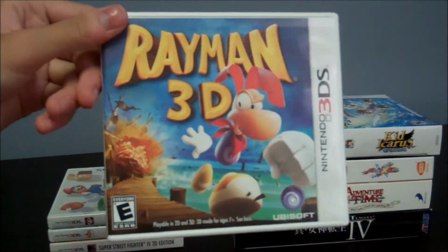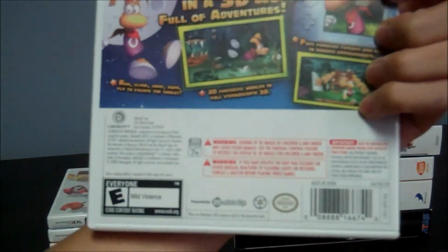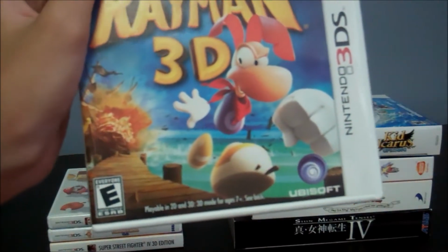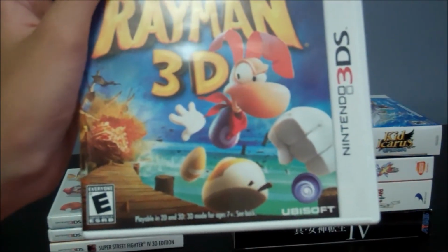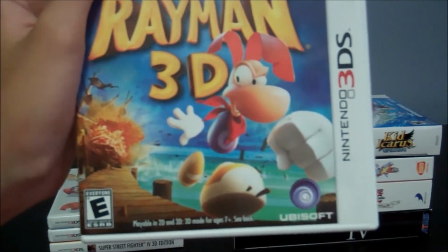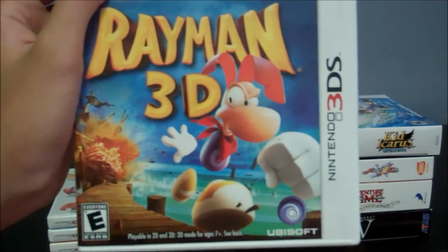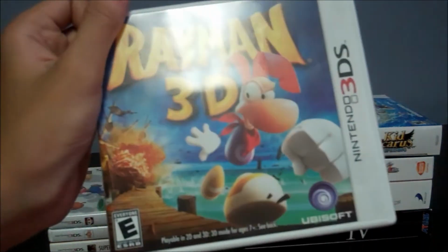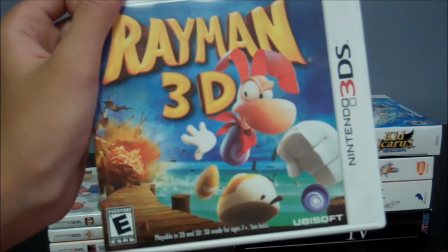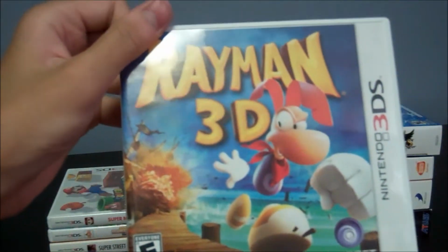Rayman 3D. This was actually one of the launch titles for the 3DS, and I was looking forward to playing this game because, I mean, Rayman. I loved Rayman Origins, and I decided to get this game on launch day, and it wasn't that good. It's not amazing. I played every single level until I got stuck and couldn't progress more. I think the best version of Rayman 2, which this is basically, is on the PS2. I forgot the name of it, but this is not the best version of Rayman 2. So don't get this game. It's not exactly worth it unless it's like $5 or something like that.